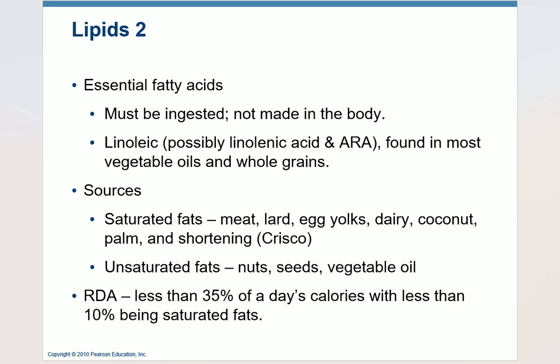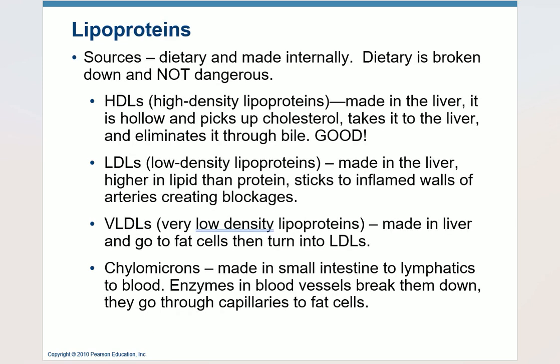So where do we get these lipids from? What are some of our sources? So we've got saturated fats: meats, lard, egg yolks, and we have our unsaturated fats: nuts, seeds, oils. Our recommended daily intake of these should be less than 35% of your day's calories, with less than 10% of that as saturated fats. So that means you want about 25% unsaturated fats. Unsaturated is kind of what you're leaning towards. Saturated are kind of the ones you want to stay away from. But remember, less than 10% of these you want as your saturated fats in a daily intake of food.